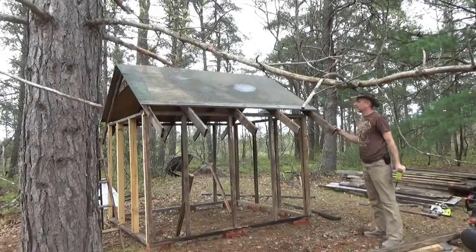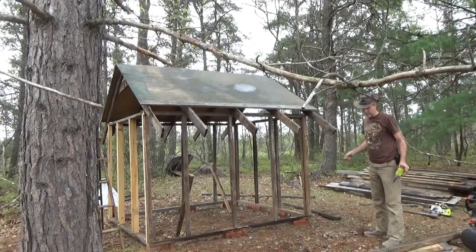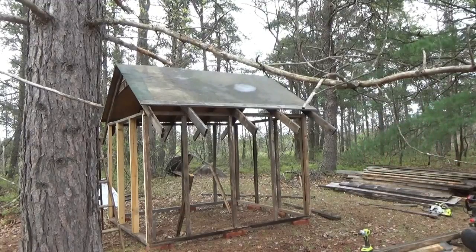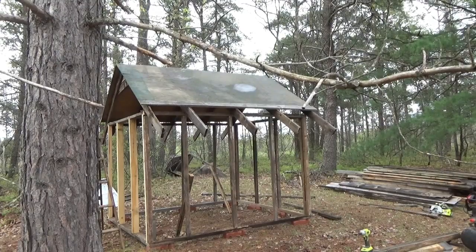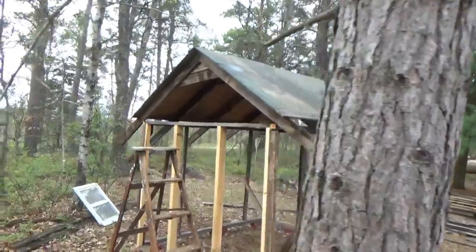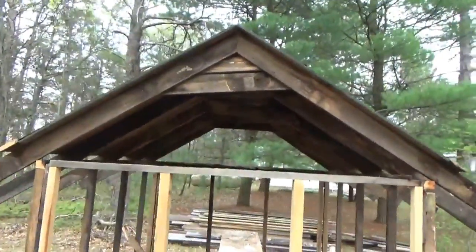Good. Now I just got to strengthen that base. I don't like the wobbliness of it now because it's top heavy. But I'm going to do that next. I'm going to put some siding on. Let me take the camera off the mount. And now it looks like some kind of a camp gazebo. It looks sort of cool.